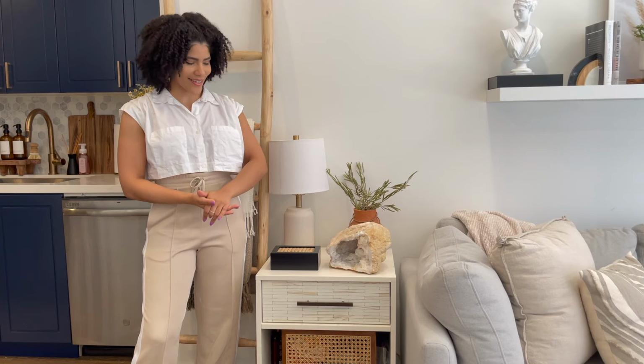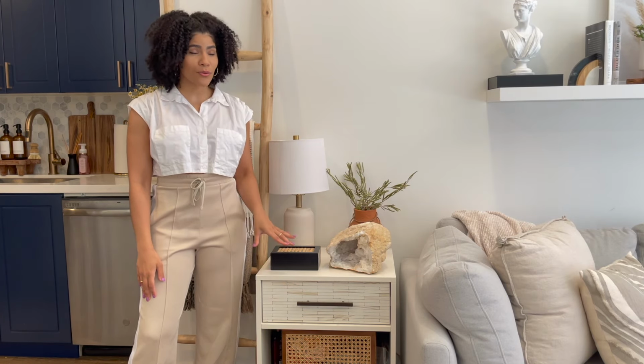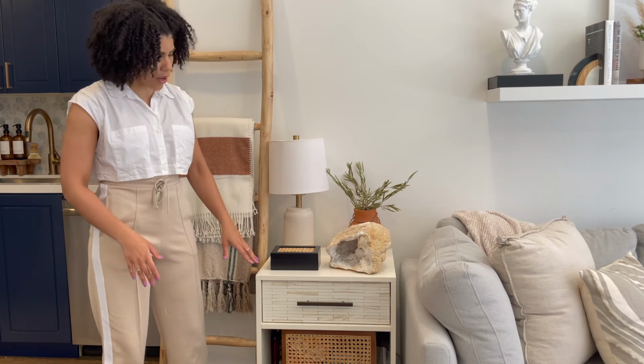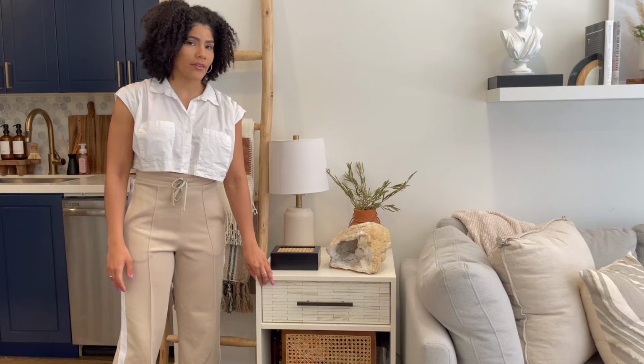Now here we are at my nightstand, or what I've been using as an end table lately. And this is yet another piece that I got from West Elm. As you can tell, I really like West Elm. But this guy was about $300 just for one, so yes, that is quite expensive. But again, it had the beautiful, warm, creamy tones that I really liked, and I just love how sturdy and good quality this piece really is.